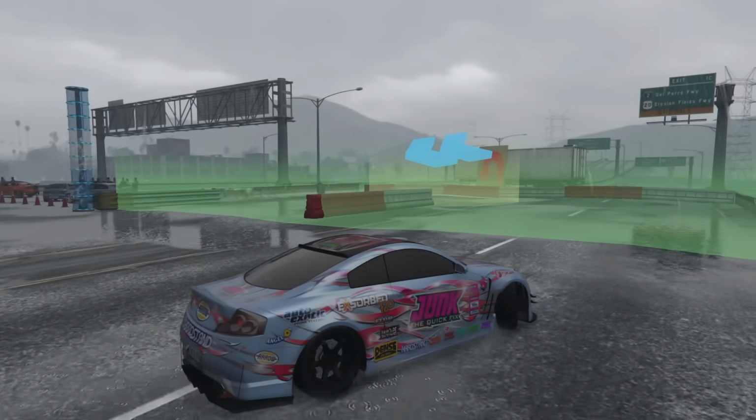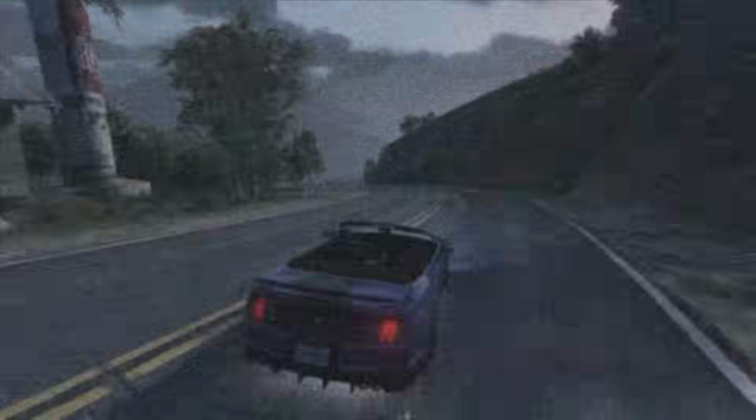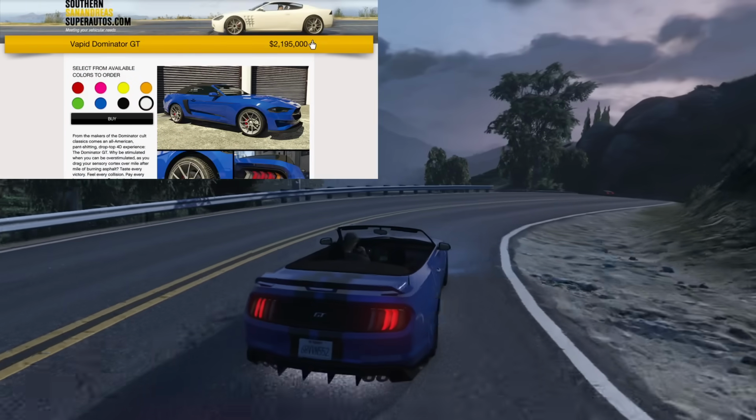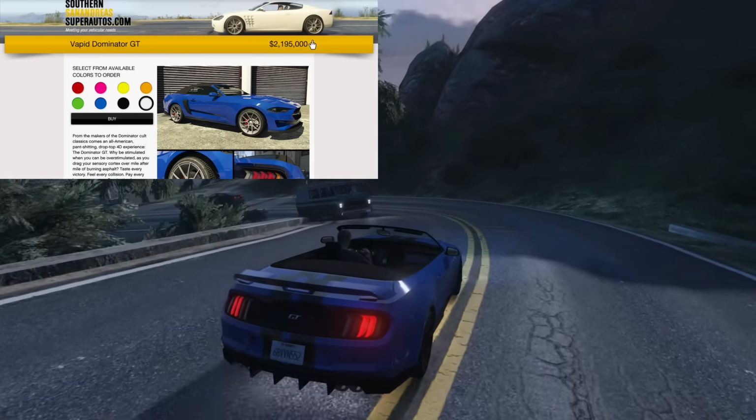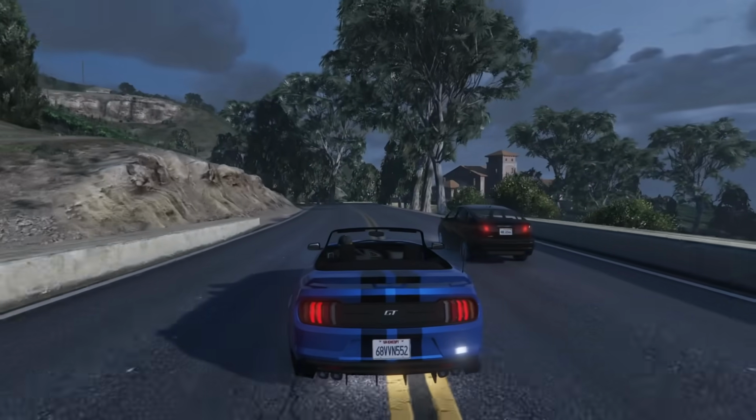That drift modification is going to cost you $200K, but it is well worth it, in my opinion, at least. Next up at number 4, we have the Vapid Dominator GT, coming in at $2,195,000. One of the coolest vehicles added with this DLC.